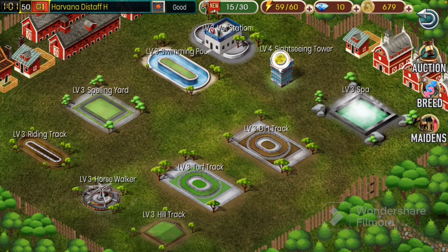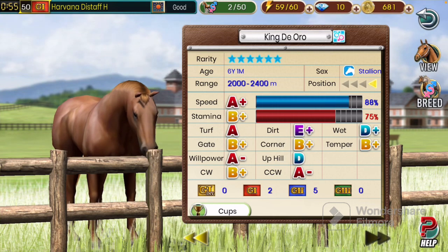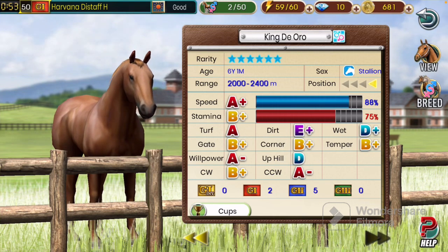Let's go back to our farm here, collect some coins. And let's go ahead and look at who we have in the breeding barn. King de Oro. Now here is our 6-star, blue 6-star stallion, I should say, in King de Oro. 88 speed rating, 75 stamina. So Conduit is more or less a little bit similar to King de Oro, but you see King de Oro didn't have a good dirt rating, a good wet rating. The uphill rating was only a D, but he does have a couple of A ratings for turf, willpower, and counterclockwise.